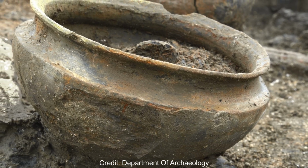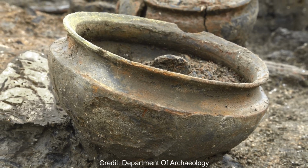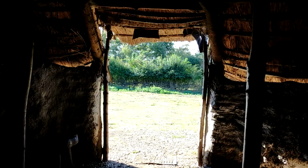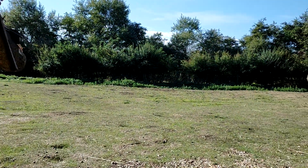Due to the fire damage covering most of the site, it is believed that Must Farm was abandoned around 800 BC due to a sudden fire, possibly caused by accident or deliberately by a malicious neighbouring tribe who had also mastered the maze of marshland surrounding the fens.